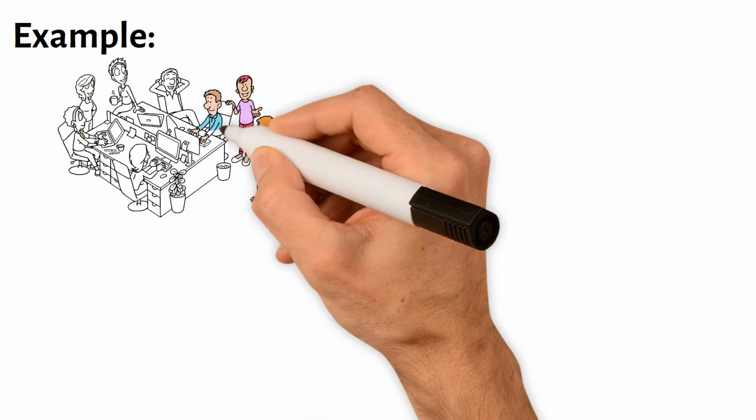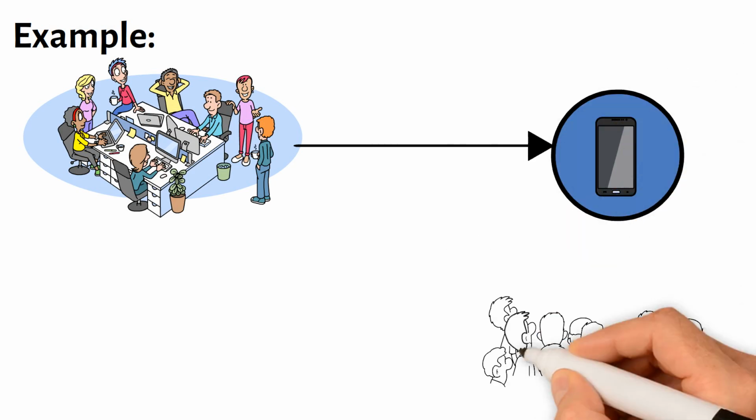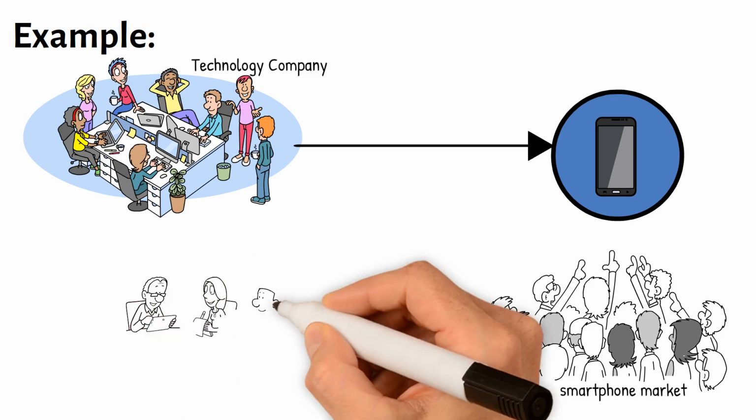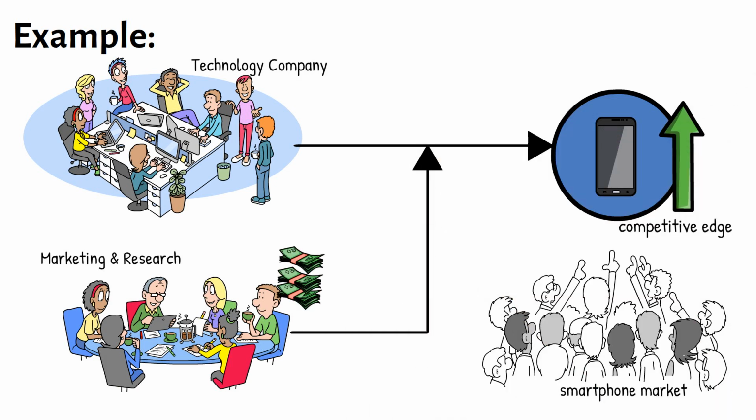Example: a technology company that has recently launched a cutting-edge smartphone with innovative features, capturing a significant market share in the rapidly growing smartphone market. The company will be investing heavily in marketing and research to maintain its competitive edge.